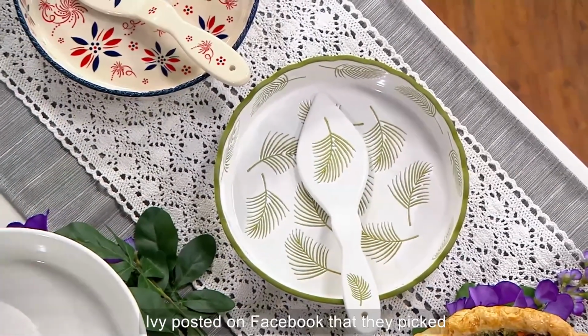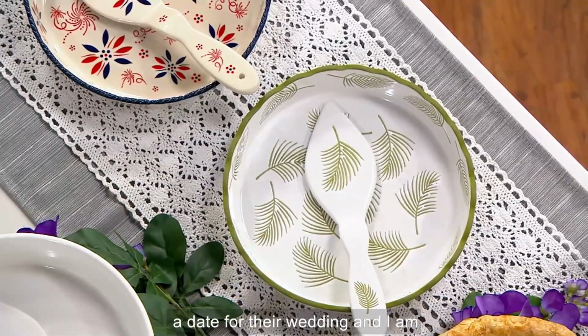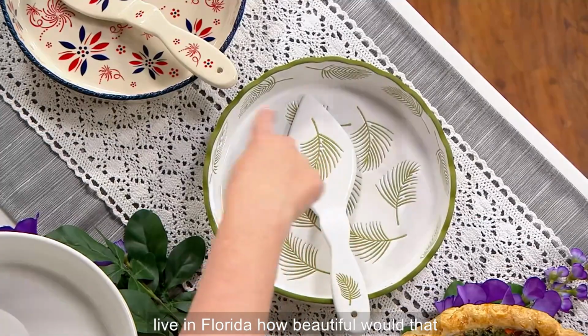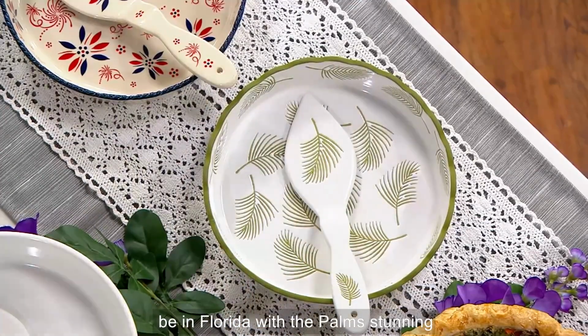Our friend Elise Ivy posted on Facebook that they picked a date for their wedding, and I am positively shrieking. They live in Florida. How beautiful would that be, Florida with the palm?